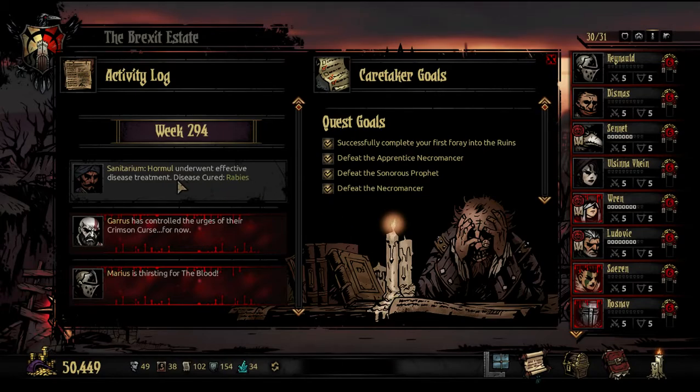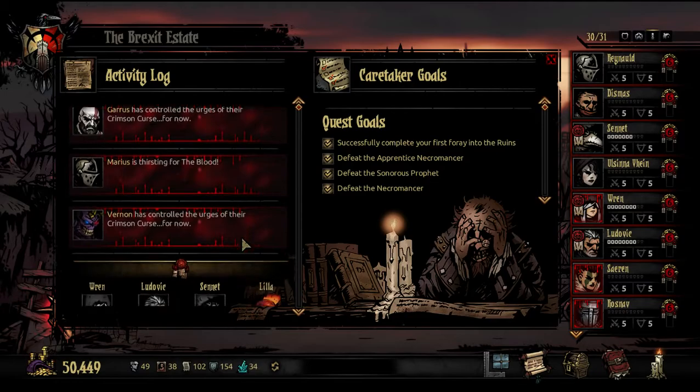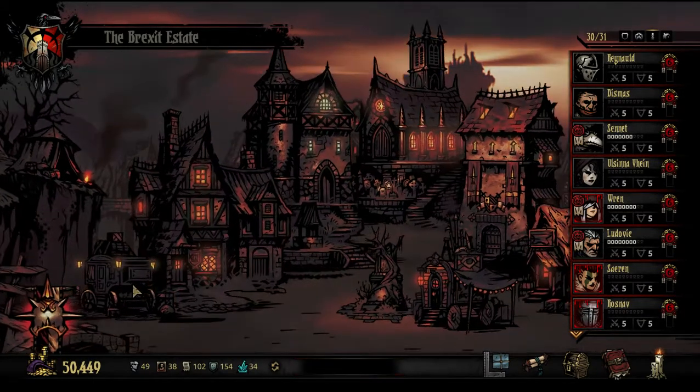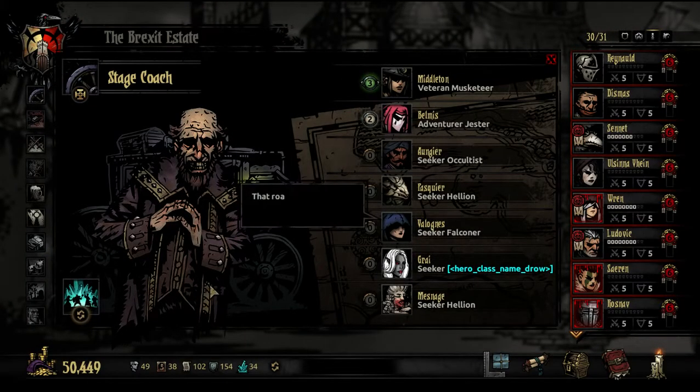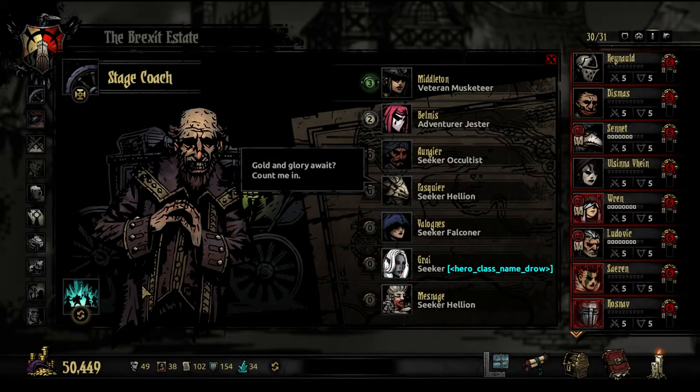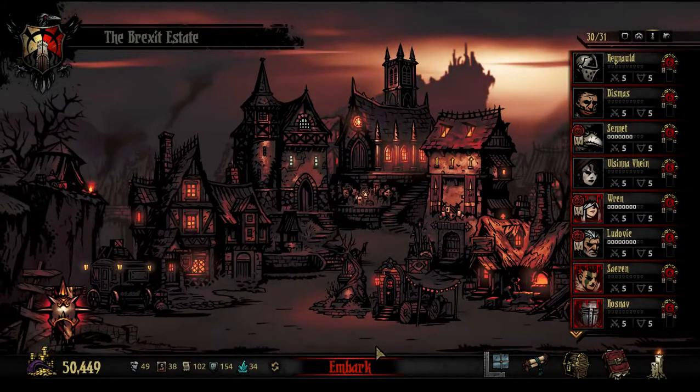So, Hormul no longer has rabies, meaning we can send out the Lobies again. And checking the stagecoach, yes, something's gone wrong with the localization of the drow. I will get rid of her as soon as I finish this playthrough. Okay, we are good. You know, that could have gone a lot worse, and I'm reasonably happy with that.